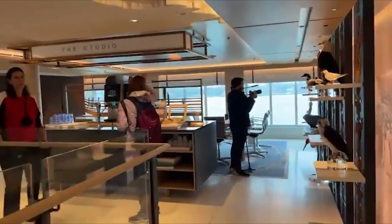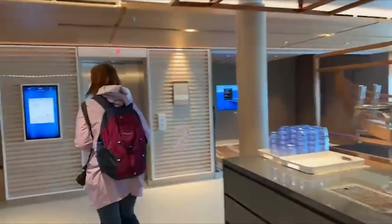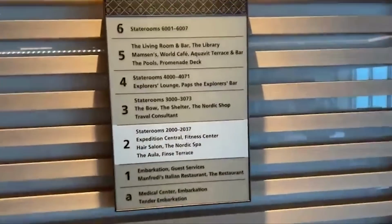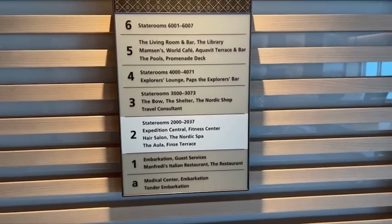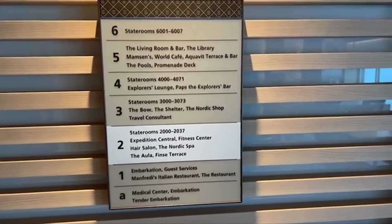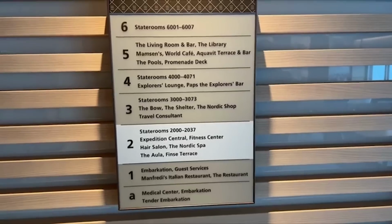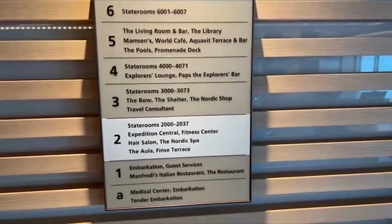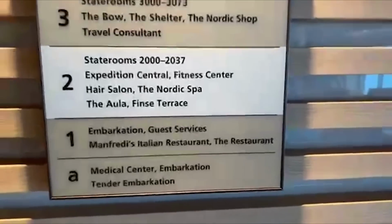Hi, where are you from? I'm from the Netherlands. All right. That's what's great about cruise ships. Nobody is from where the cruise is currently at. It's amazing. People from everywhere, staff and guests. So there are 6 decks on this ship. Staterooms. There's deck 5 with the living room and bar, the library, cafe, terrace and bar, pools, promenade. We looked a little bit of that in this video. You can rewind it when I post it in a few minutes.